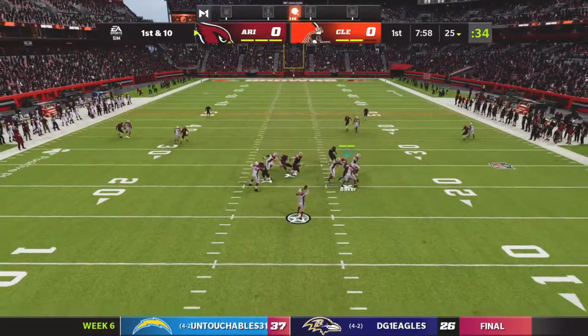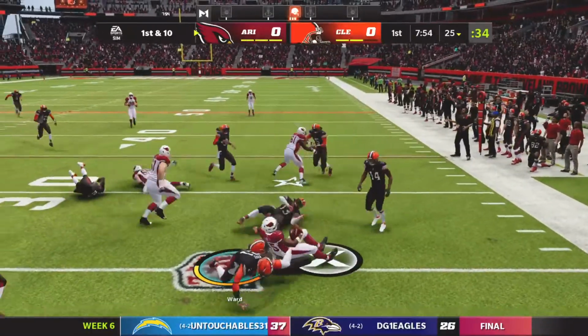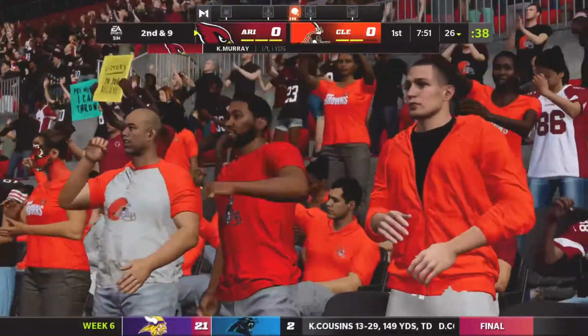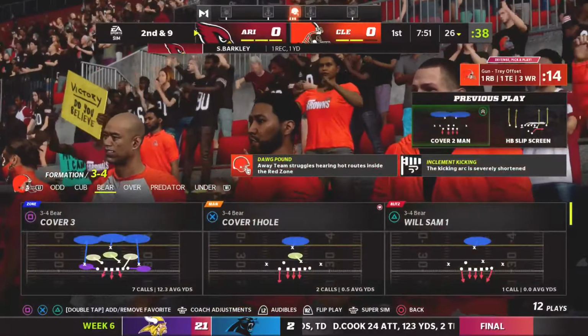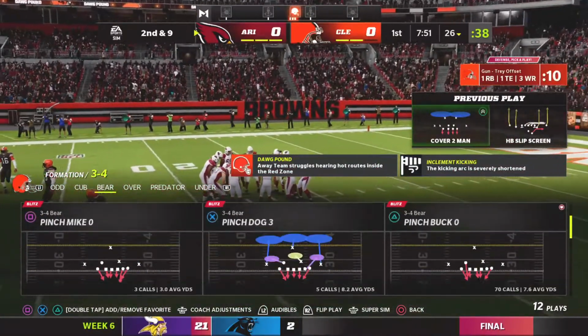First down, Murray. They'll set up the screen to Barkley. And not much to speak of. Call it a 1-yard gain up to the 26. So, Charles, first drive here, little safe completion underneath. Maybe get some rhythm, get your feet wet, so to speak.